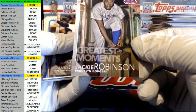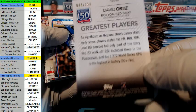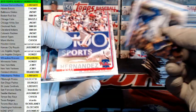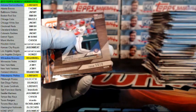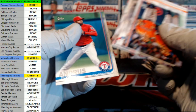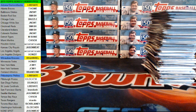With Jackie Robinson for the Dodgers and a David Ortiz for the Red Sox. That's going to be numbered 44 of 150. Big Poppy. Padres Clayton Richard, 58 of 2019. And a Juan Soto. That is box two. Couple of decent photo variations so far. Not horrible.